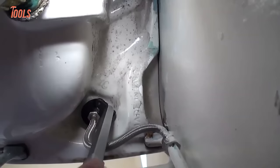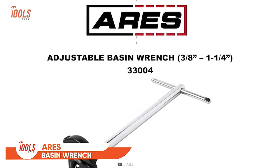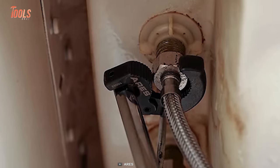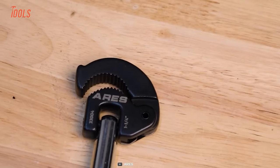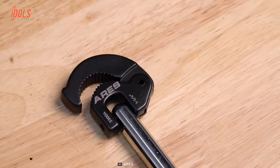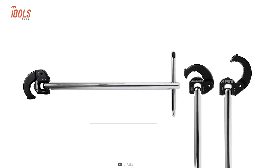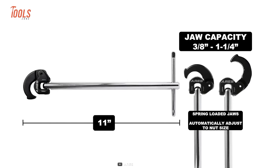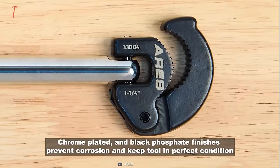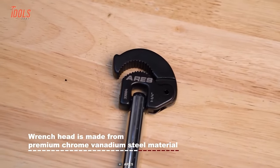Don't miss out on this essential tool. The Aries Tool 33004 Basin Wrench is a must-have solution for any plumber or DIY enthusiast. It comes with great versatility and features a slim but strong chrome vanadium steel shaft, making it perfect for accessing hard-to-reach spaces. Thanks to the automatically adjusting forged steel jaws that can handle nuts of various sizes, ranging from 3/8 to 1 1/4 inch, meaning you'll always get the right size for the job.